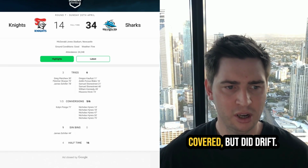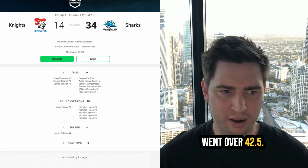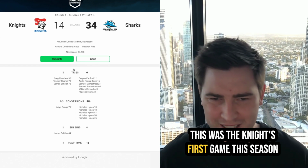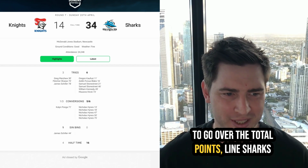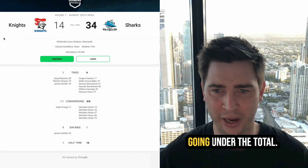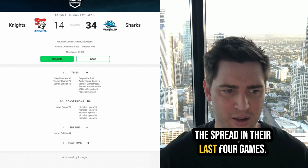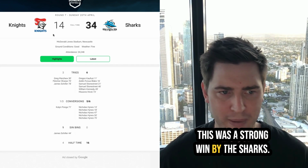Sharks won and covered, but did drift $1.38 out to $1.40, and the game went over 42.5. This was the Knights' first game this season to go over the total points line. Sharks also broke a 6-game streak of every game going under the total. And also, Knights have failed to cover the spread in their last 4 games. This was a strong win by the Sharks.